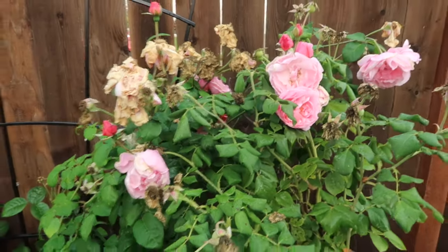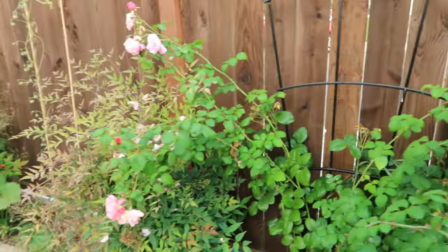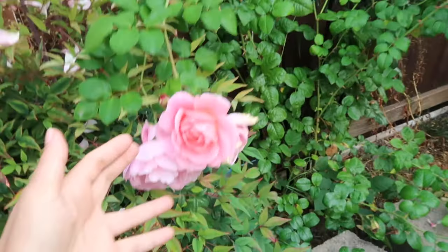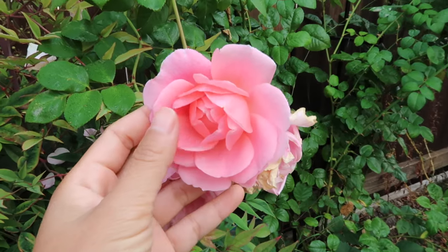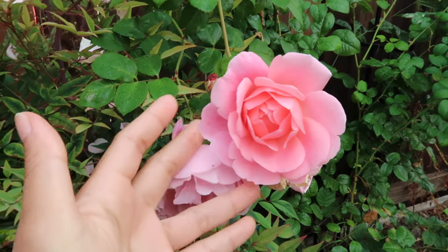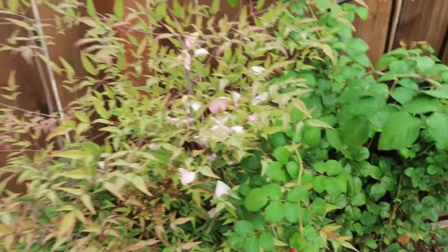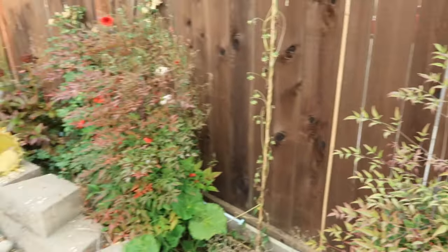I might go out and buy more trellises later today and do a better job at tying up this rose. When it first opens, gorgeous. Okay, let's move on over here.